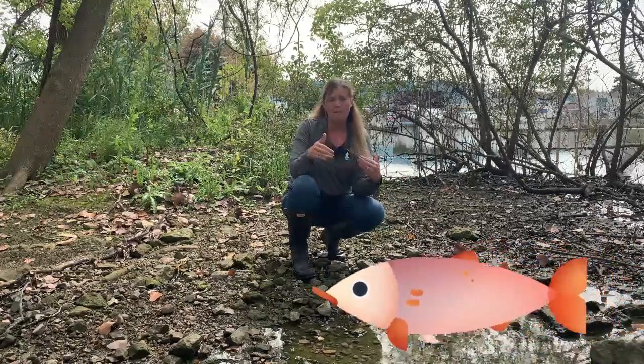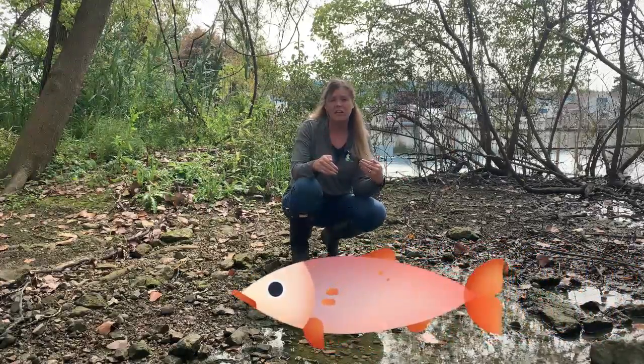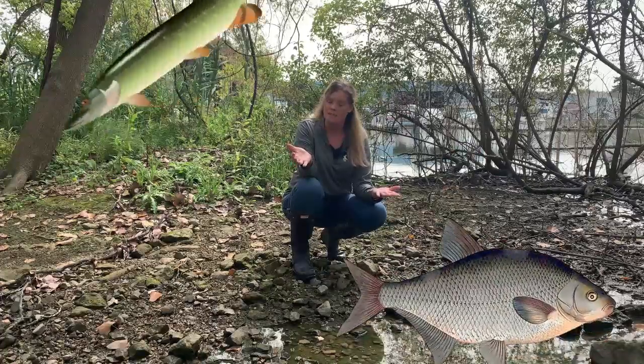When it was flooded, we saw lots of fish swimming along our trail. So when that happened, it connected our pond to Lake Erie. So now we have different fish swimming around in our pond that typically wouldn't be there as well. Larger fish like carp and possibly even some pike.